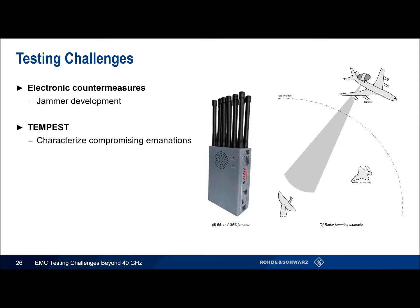So as we get up higher and higher in frequency, of course, there's bad guys out there that are trying to develop jammers to clog up these things. And that same argument applies to GPS. Think about truck drivers that don't want their boss to know where they were on a 2-hour lunch period. So finding jammers is one thing, but also the fact that we have to keep in mind that these things exist is also a testing challenge in itself.